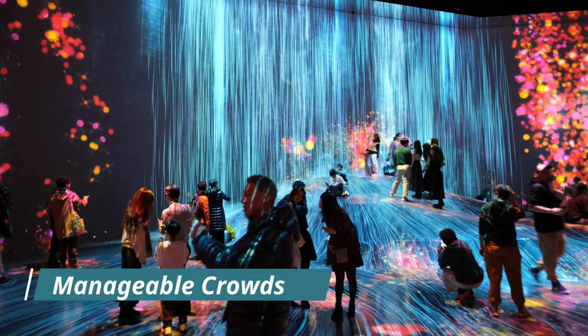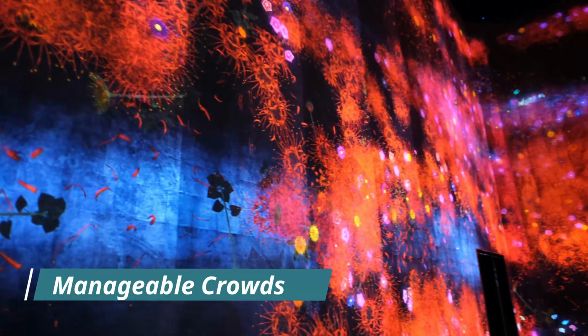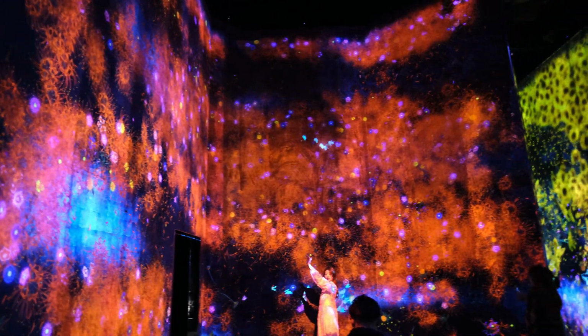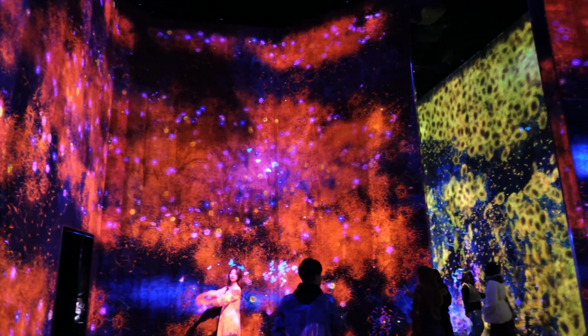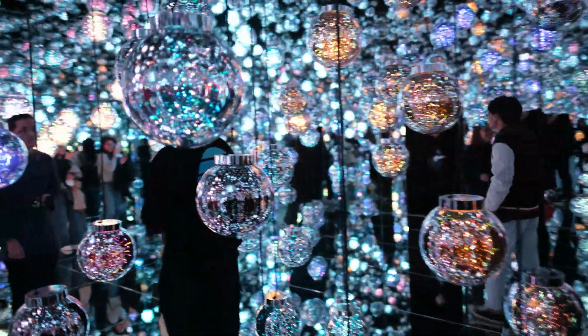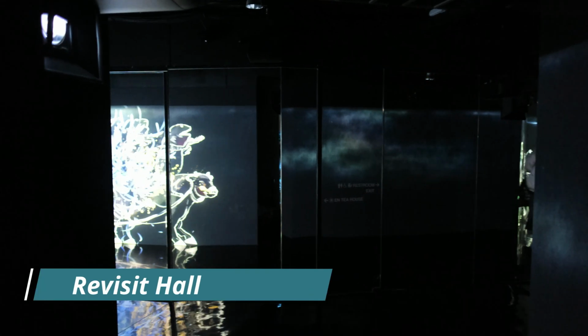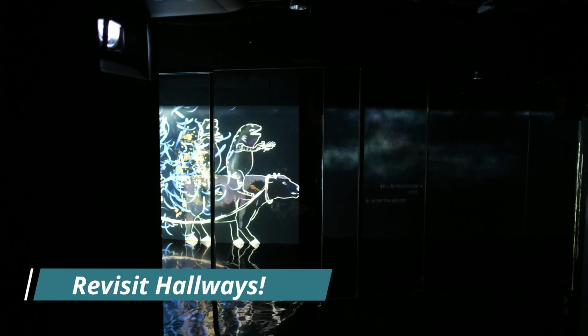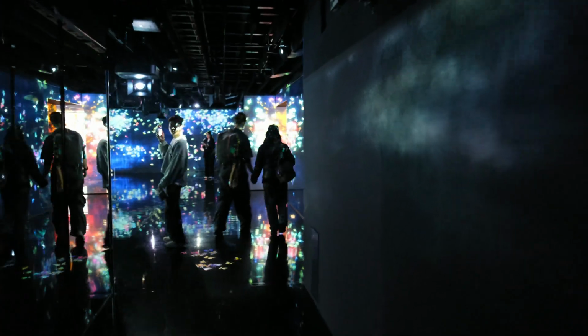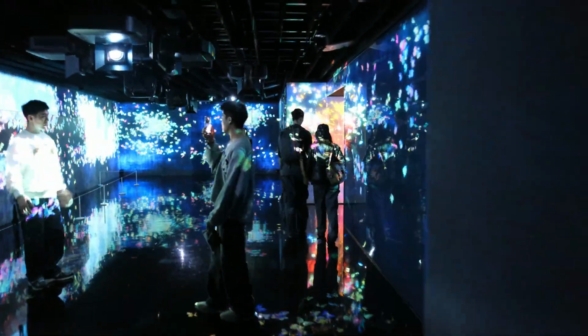Tip number 4, the crowds are pretty manageable. If you do only have one day to check out the new Teamlab and it's almost sold out, don't worry about the crowds too much. Even on sold out days like the day we went in this video, it wasn't too crowded, so don't be worried if you see a day that is almost sold out thinking it might be too crowded. Tip number 5, visit the same hallway more than once. Don't assume you explored everything down that hallway the first time. We went down the same hallway multiple times and would somehow find a new room every time.